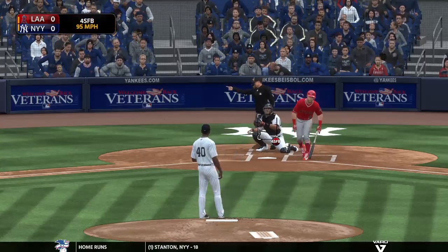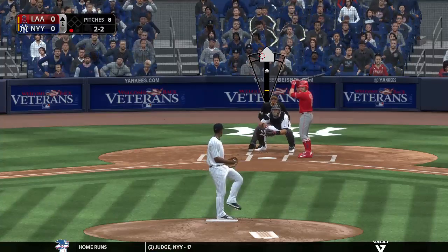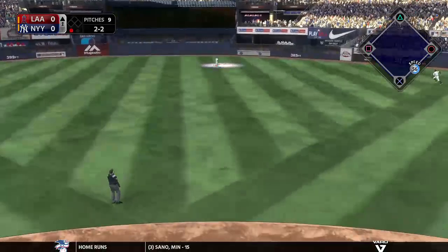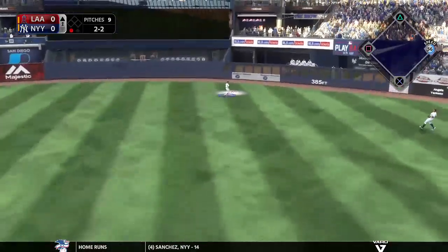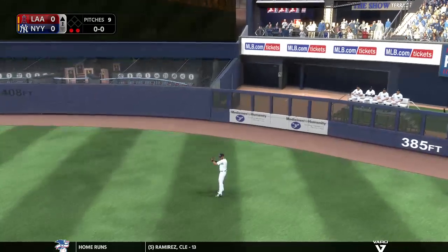2-2. Bases are empty, 1 man out. High fly ball out to straightaway center. After it is Hicks. He hauls it in without any trouble, and there are 2 away.